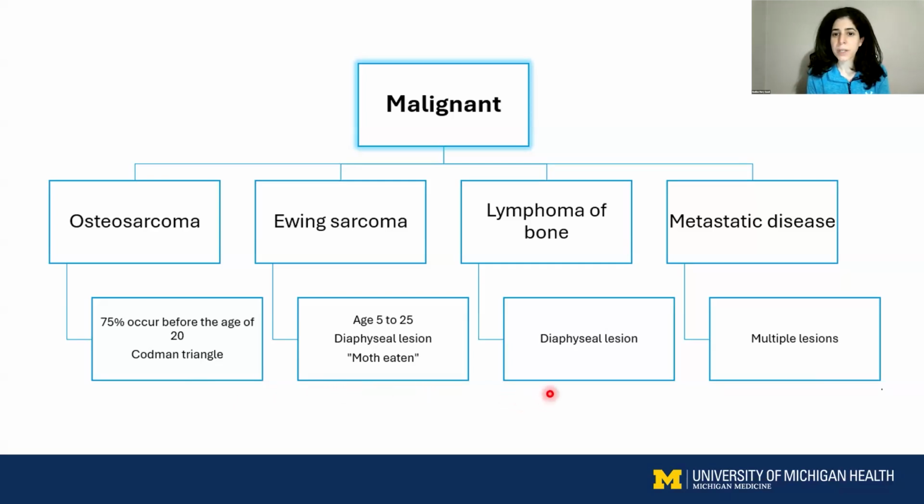With lymphoma of the bone, again, occurs in the diaphysis. And then with metastatic disease, that can cause multiple lytic bone lesions, but typically there are other, whether it's constitutional symptoms or other organ involvement, to lead towards a diagnosis of metastasis.